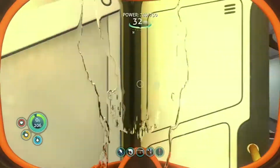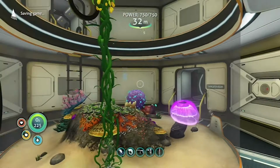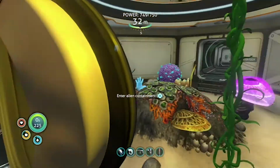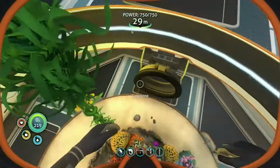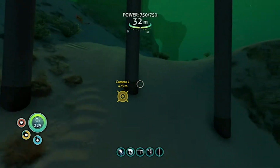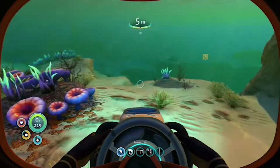So I'm going to save right here. This is just a test. I want to see what happens if I take that crab squid out and let it out in the wild. I want to see if it'll kill me, if it'll retaliate against me. That's why I saved, so I can quit and come back. Let's go somewhere, not into the base. Over here.